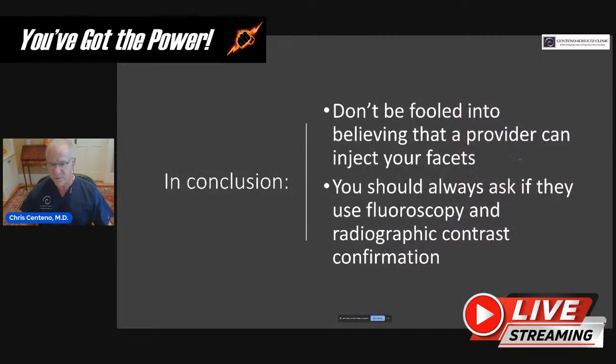So in conclusion, don't be fooled into believing that a provider can inject your facet joints just because they use that term. You should always ask if they use fluoroscopy and radiographic contrast to confirm where they are. And if the response comes back, oh yes, our doctor always does it with fluoroscopy and puts contrast in to make sure that they're in the right joint, then good. But if the response comes back, no, we inject the facet capsules, then run, because you're not really getting what it is you think you're getting.